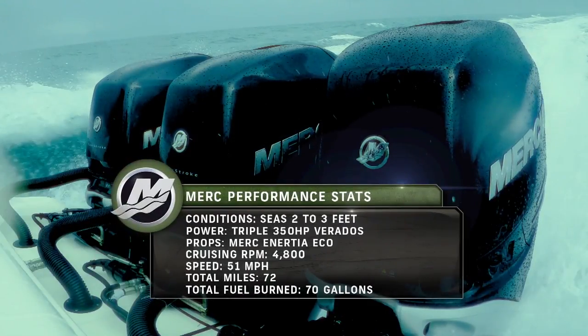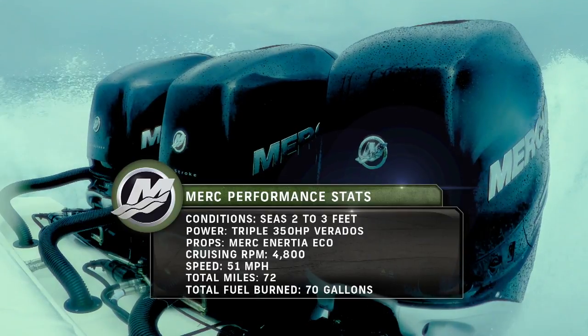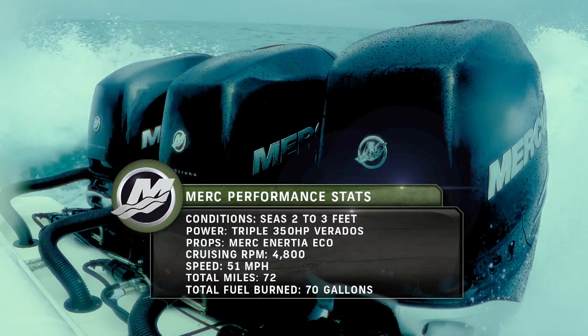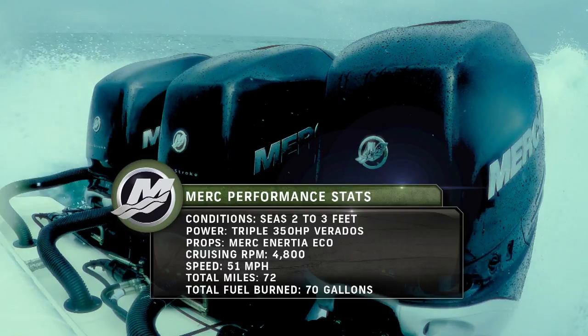Mercury Performance Stats, Key West, Florida Keys. Seas, 2 to 3 feet. Power, triple 350 horsepower Mercury Verado outboards. Total miles traveled, 72. Speed, 51 miles per hour. Total fuel burned, 70 gallons.